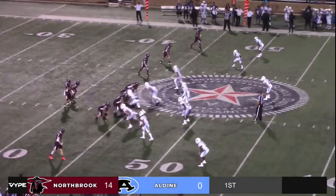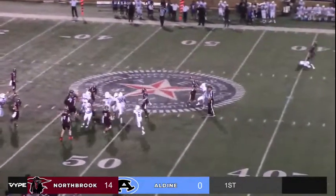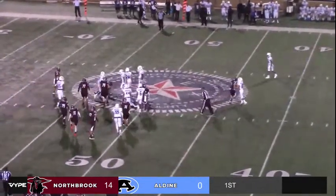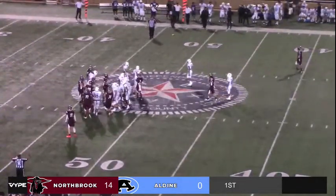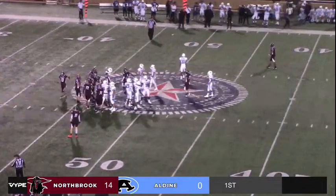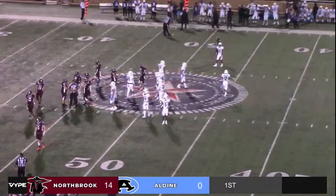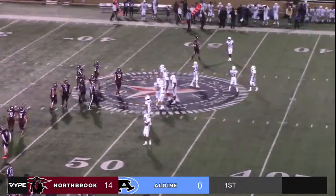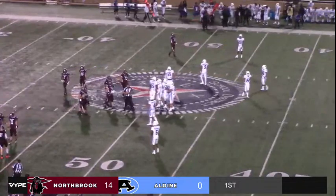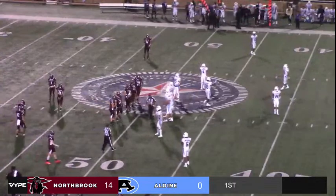Trips up top. And it nearly got a couple guys to jump. And just driving his feet, showing off hard there. Flag on the play. Yeah, but there is some laundry on the field. Offsides on the defense. That's a 5-yard penalty. That'll be a first down. And that's going to be an automatic first down for Northbrook.